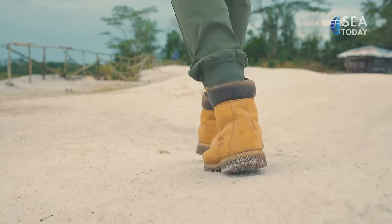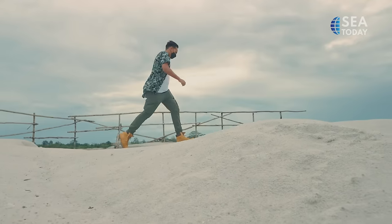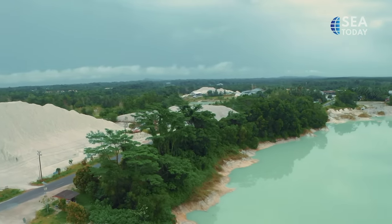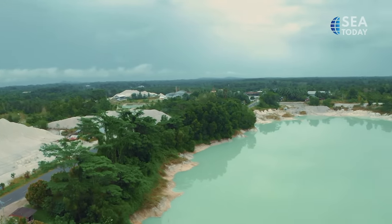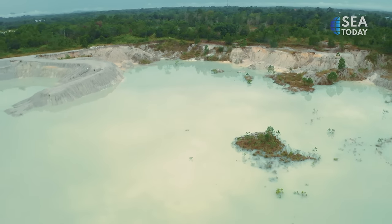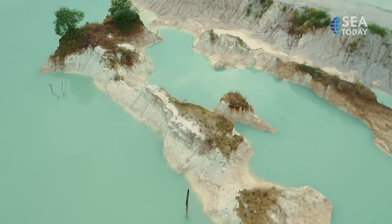After independence, the company was nationalized and continued to operate. Today, private enterprises still eye its tin deposits. But aside from that, the island is also home to kaolin veins. Take for example this active kaolin mine.